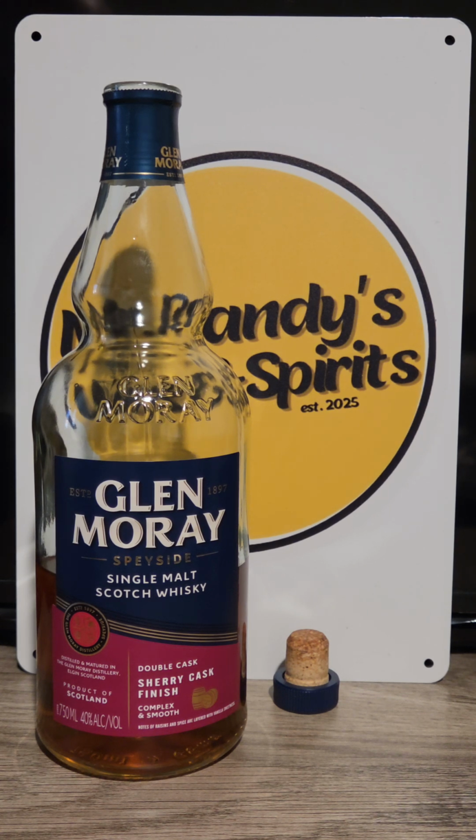I paid $33.53 out the door for this beautiful bottle, 40% alcohol by volume. On the nose, I get dried fruit, toasted cinnamon. I think it's more of a toasted oak and a cinnamon. Toffee, not so much anymore. Dark chocolate, not so much anymore.